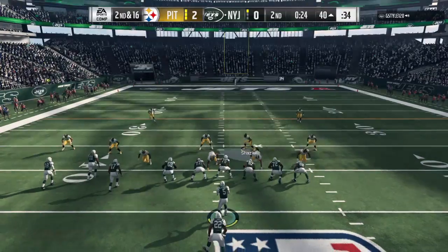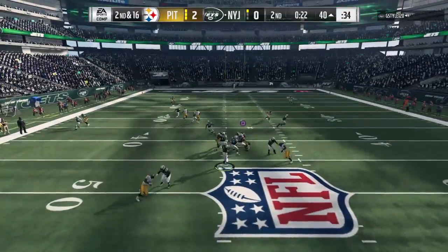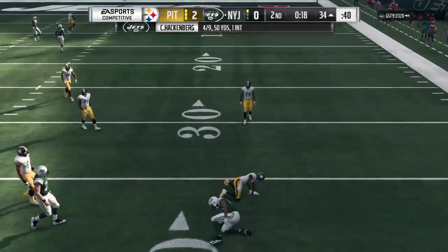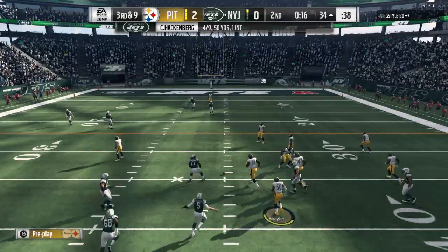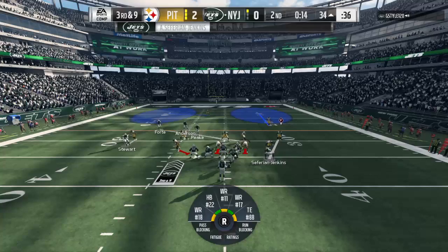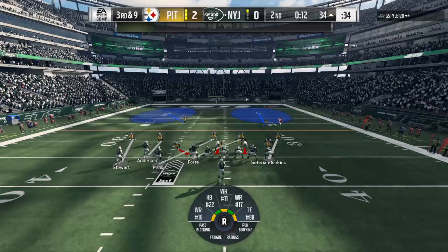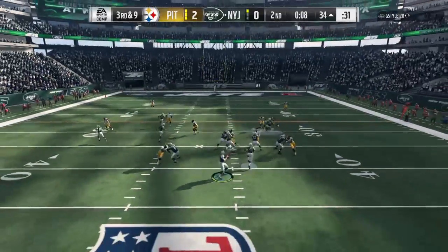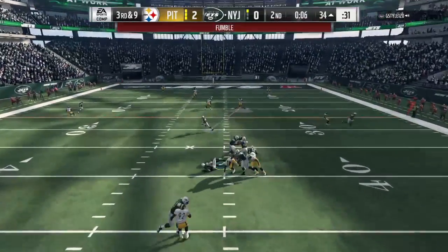Let's go. On second down, here's Hackenberg. Safarian Jenkins has it. And they'll be inside the 35 now at the 34-yard line. 6 yards is the pickup, and that'll lead to a third down. Not a big window to throw. Coverage wasn't too bad there. Yeah, they had him under wraps pretty well, but somehow nowhere to go.